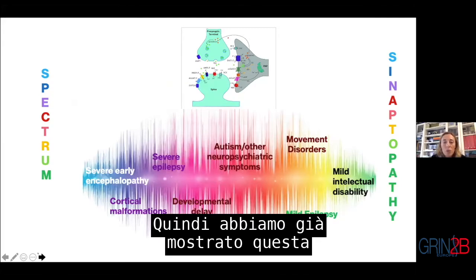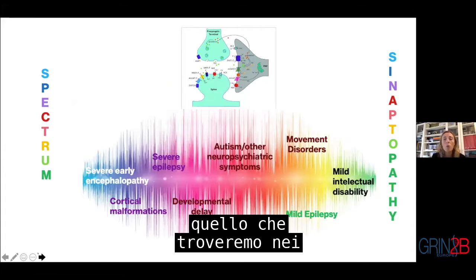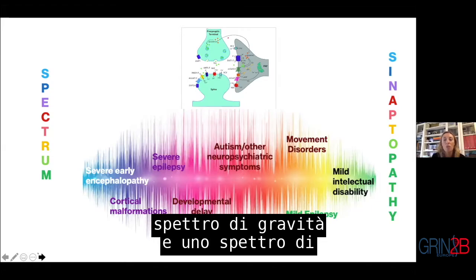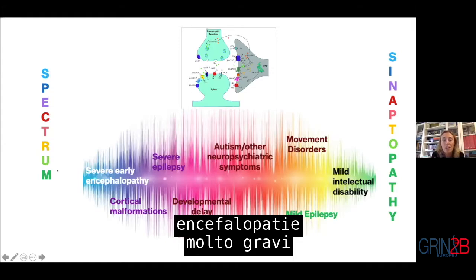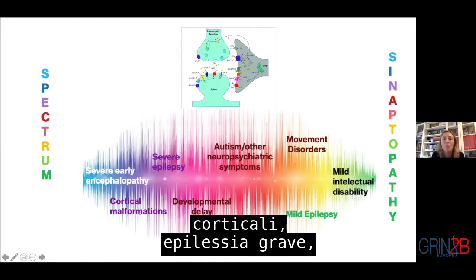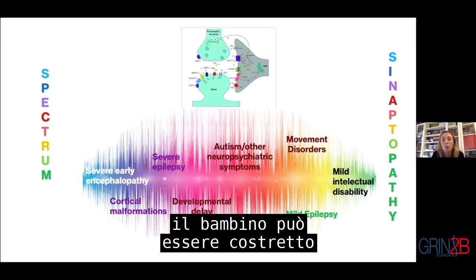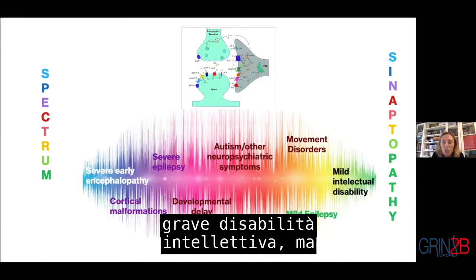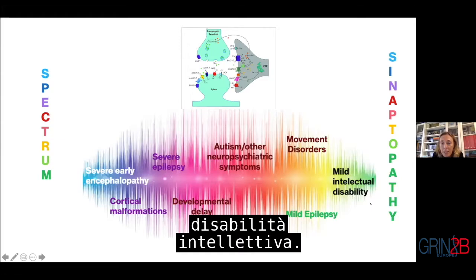So as we already showed this slide in other talks, what we find in GRIN-related disorders is a spectrum of severity and a spectrum of symptoms that go from the very severe encephalopathies that associate cortical malformation, severe epilepsy, all functions disturbed, motor functions, the child can be chair-bound, and has a lot of problems of communication, severe intellectual disability, but other cases have only mild intellectual disability.